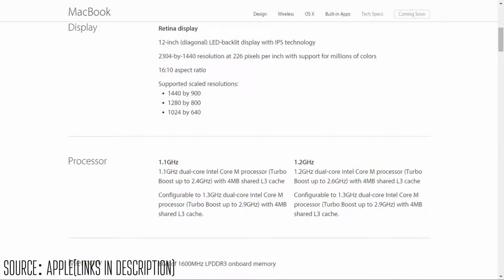So next I'm going to talk about the display and some other specs. So it's gotten a Retina display, a 12-inch one, 2304 by 1440. That's a really great display when it comes to pixels. It's got a 1.1 GHz dual core or 1.2 GHz dual core Intel Core M processor. Now there is a lot of turbo boost, but this is a dual core processor, and it's an Intel Core M. Definitely not the most powerful. You're going to get more power out of an i3 high model or an i5.